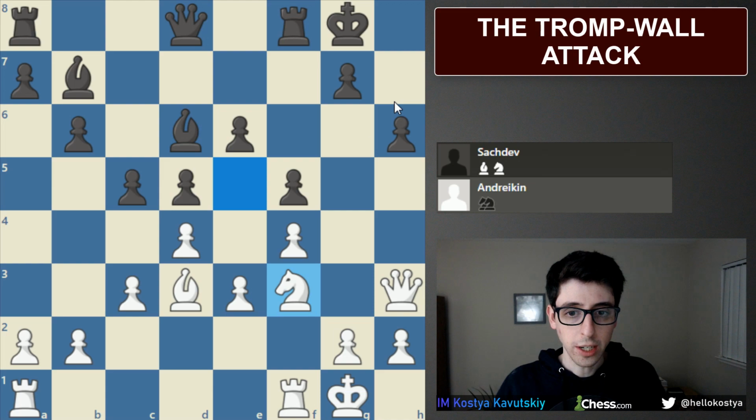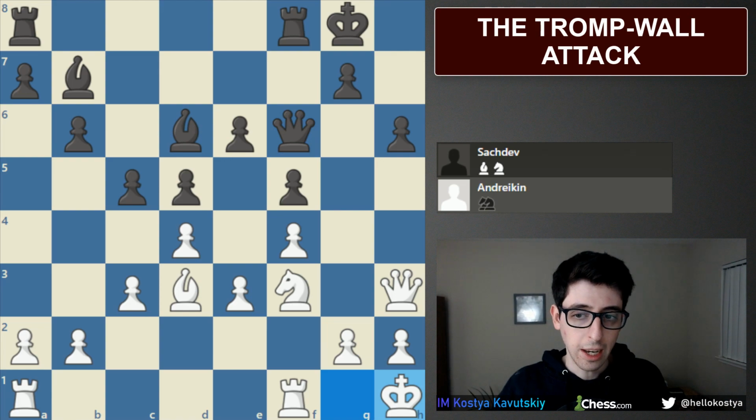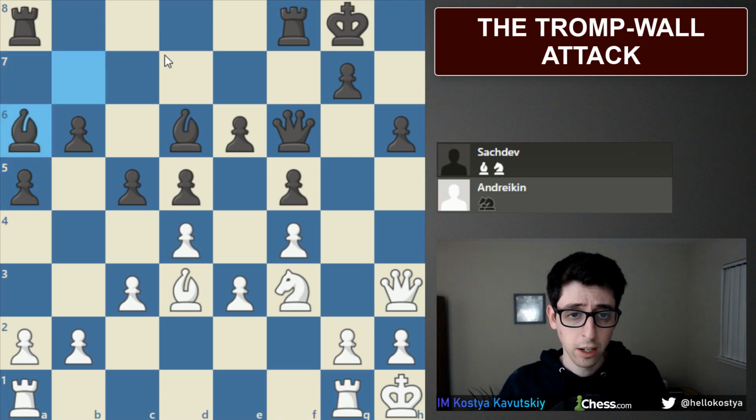But I like the way Andreikin played it. He simply pulls his knight back, knight f3, queen f6 is played, and now a simple move, king h1, and he's just preparing rook g1 and g4. After a5, a typical plan to try and trade off the bishops, white played rook g1, bishop a6, trades these off.